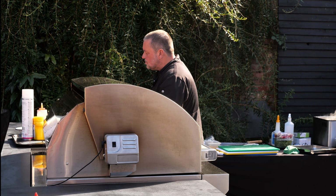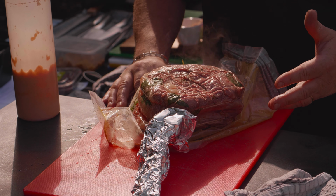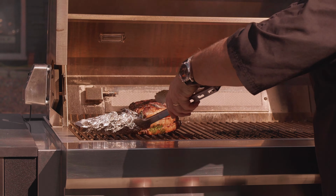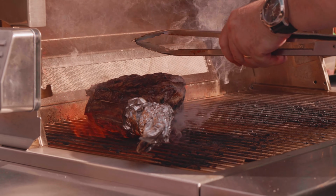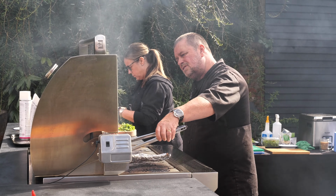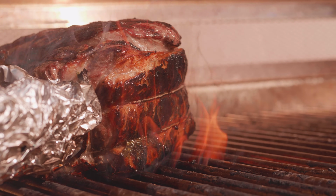So now we're ready to prep the tomahawk. It's been in the sous vide for about an hour now. I've just wrapped the bone in a little bit of tin foil to protect it because you don't want a black looking bone. The tomahawk has been on there for a little while, nicely seasoned, loads of flames. So we've got a nice bit of fat nicely toasted. I'll let it rest there just for a moment or so. I'll go get some potatoes.